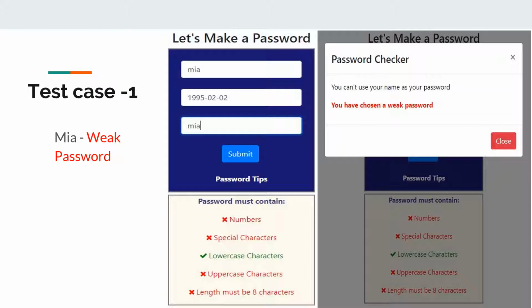Let's consider a test case to understand the functionality of the application. In this test case, the user enters his or her name as the password in the Enter a Password text field, and the password guidelines show that the password contains only lowercase characters. The password checker gives a prompt that the user cannot enter his or her name as a password and that it's a weak password choice.